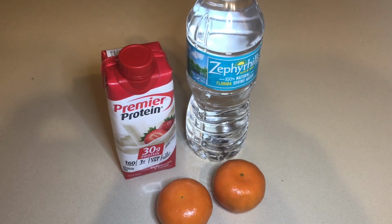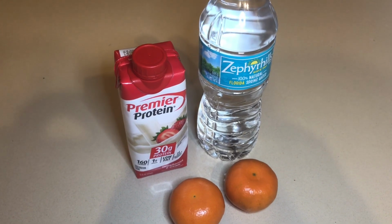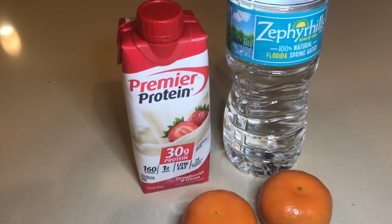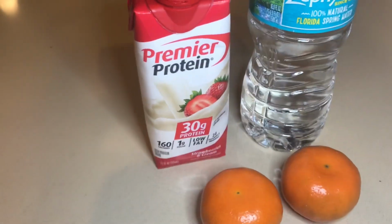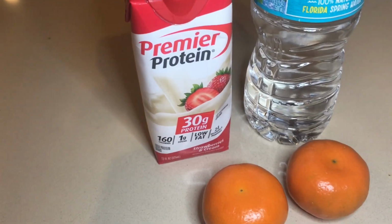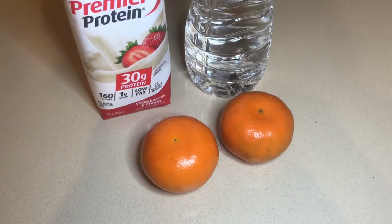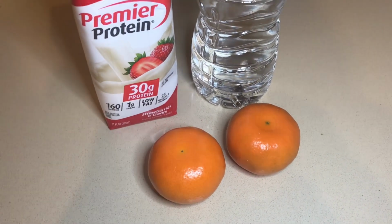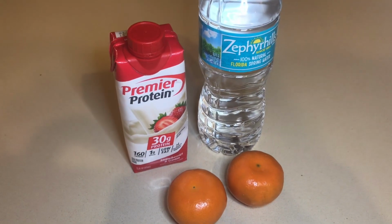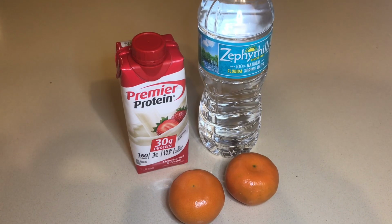It's not quite dinner time yet, but I want to get some protein in and some fluid, so I'm going to have this Premier Protein strawberry shake, which I've been wanting to try, and then I'm going to have a bottle of water and 2 little cuties or halos, and this will hold me off until dinner time. And I will see you at our next meal.